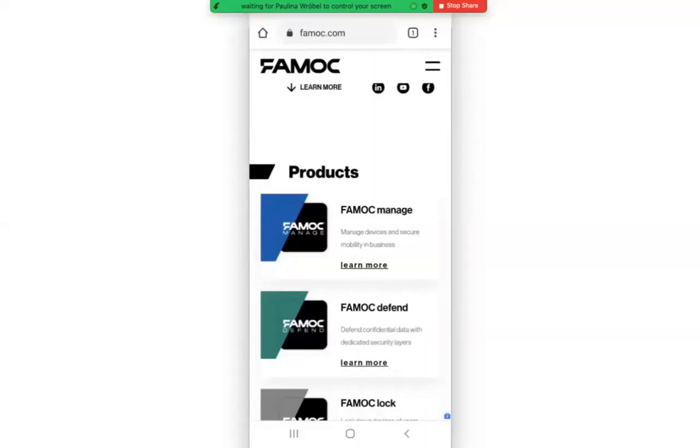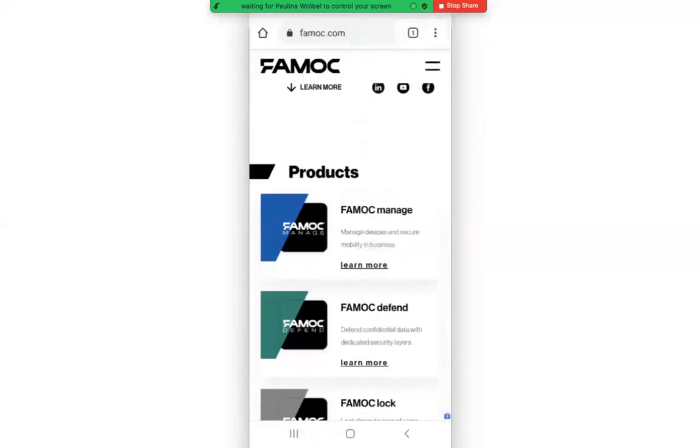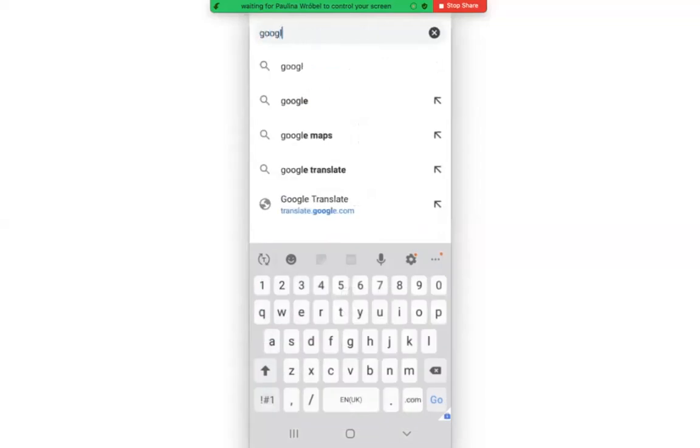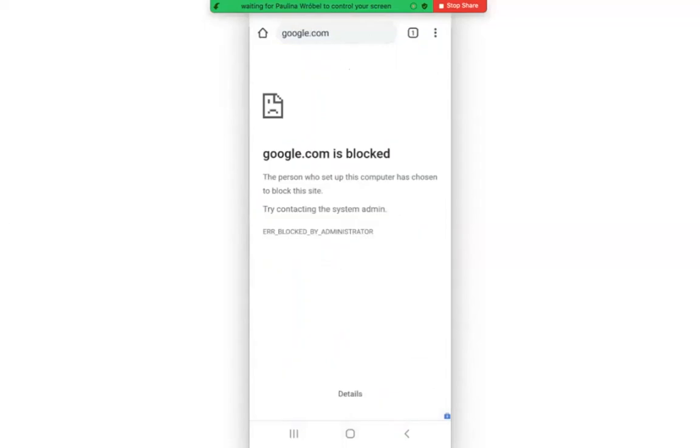Okay, so what is configured here? For example, there is incognito mode disabled, so the user cannot click on it, cannot see the web pages in incognito mode. If you would like to open, let's say, the Google website, we will get information that the site is blocked, and it's blocked by our administrator.